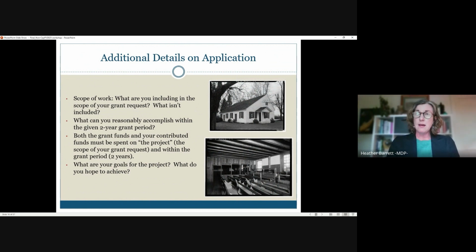So you might begin with the grant award, a research design, field survey, a research phase, preparing forms, whether those are site forms or Maryland inventory forms, nominations, a context report, whatever your deliverables are. Really show us that you know the steps that are involved. Both for the grant funds and then your contributed funds, those must be spent on your project within that 2-year period. And then finally, what are your goals for the project?